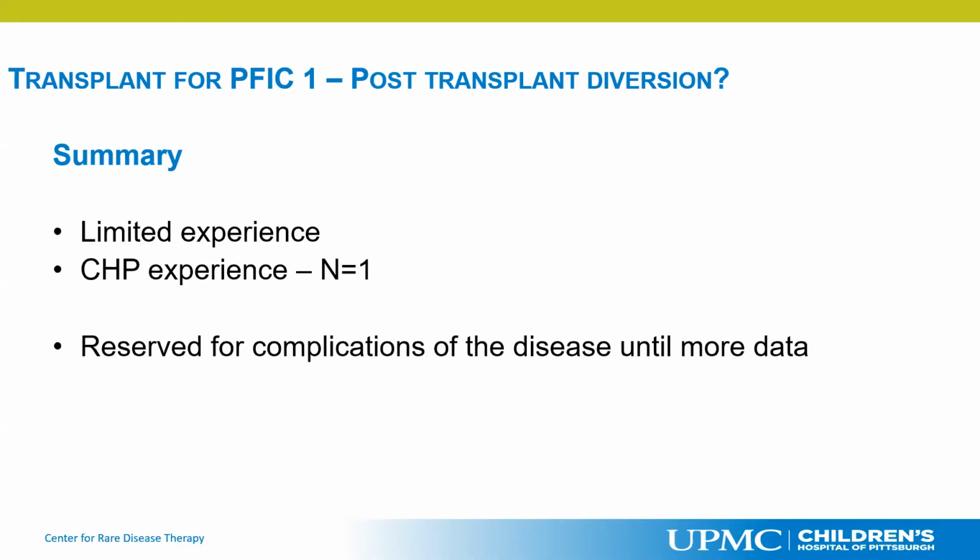And it's just a matter of how well the family and the patient understand the risk and the process. And if you said, look, there's a pretty good chance that you won't ever need a biliary diversion after liver transplant, but we could do one at the transplant in case it were to develop. I don't think there's enough data to say you would do it either way as a primary. And so to me, it would be reserved for complications of PFIC1 until there's a little bit more data.